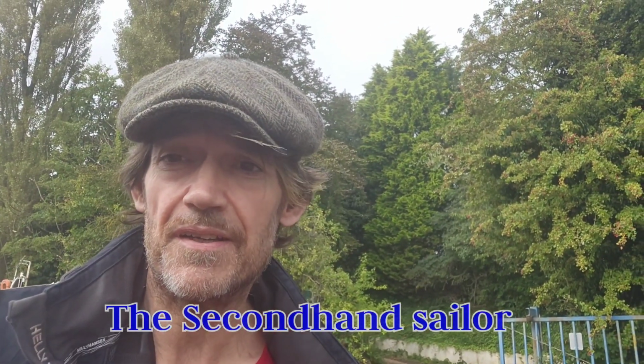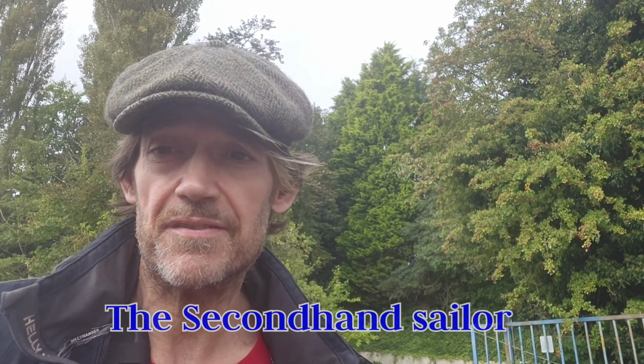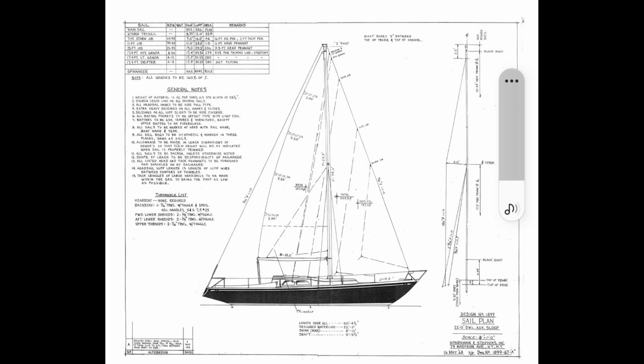Today we're going to have a look at a She 31, which is very similar to a Contessa 32. The She 31 is a classy girl with great performance and lovely lines. This Sparkman & Stephens design has definitely stood the test of time. Owners of the She 31 smile, safe in the knowledge that they have a special yacht which shares with the Contessa 32 many admirable traits, but doesn't command the premium that the Contessa does.